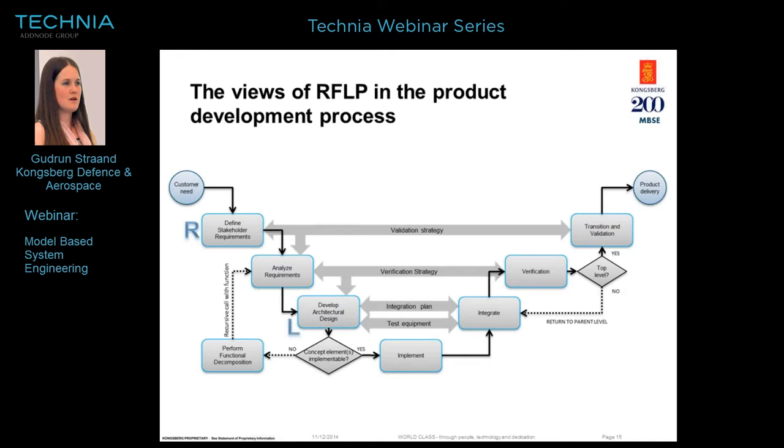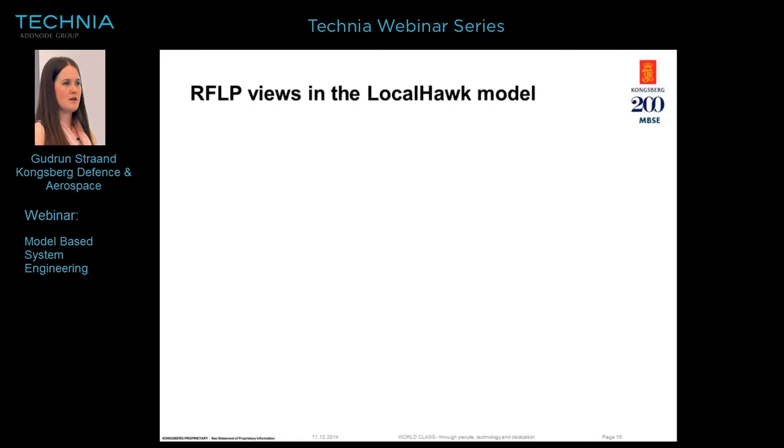First we have the customer who comes with a need, and then we have to define the stakeholder requirements and analyze them. Then we make up a logical design, which is the same as conceptual elements, where you have not defined the exact shape or type of product or component, but it's an idea of a kind of component or product or part. And then we do functional decomposition of the product or the system, and then we do the loop once again until we find it implementable, and then we have a physical product that we can integrate, verify, validate, and deliver to the customer. So we have the RFLP also in the product development process.